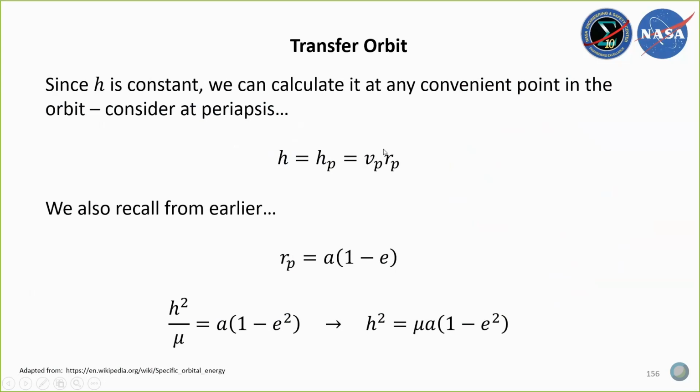So I'm going to say, let's consider it at periapsis. So this is basically going to be the velocity at Earth, or I'm sorry, velocity at planet 1, departure, and the velocity of planet 1 and the radius of planet 1. And recall earlier that the periapsis is just a times 1 minus e, okay?